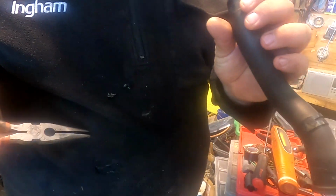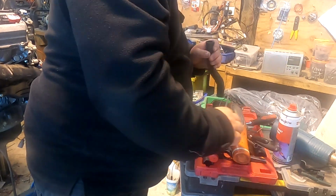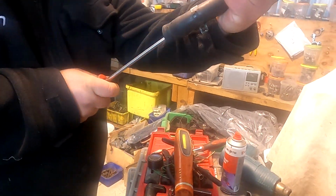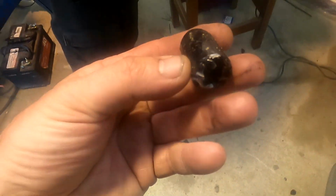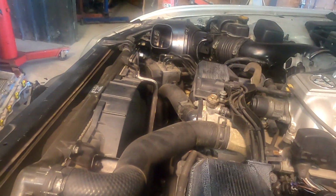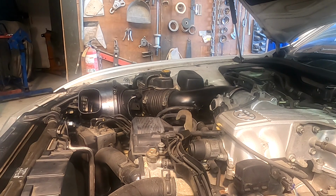Are you going to do this anytime soon? It's a socket. There's a socket in there. It's bigger than 10 mil. Woo! Well done. I'm putting it back on. Oh, I need my clamp. Bloody parking sensors.